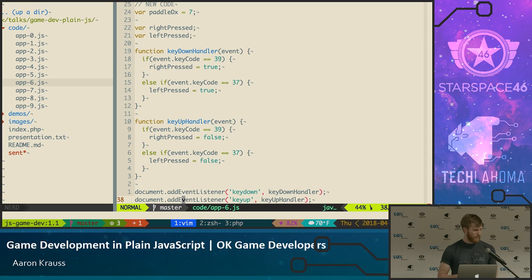In JavaScript, again, you have access to the document object in a browser, and there's a function on there called addEventListener, which allows you to listen for different events, like click events, mouse move events, key press events, key down and key up, which is what we're using here. So we're hooking in an event listener that whenever a key is pressed, it doesn't matter which one, we want to fire the key down handler, and this will fire just when you press it down. And then when you release it, the key up handler will fire, which is down here.